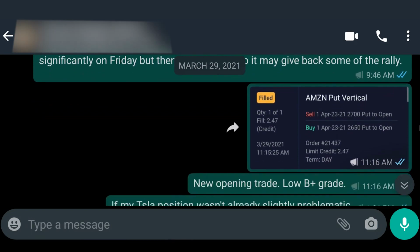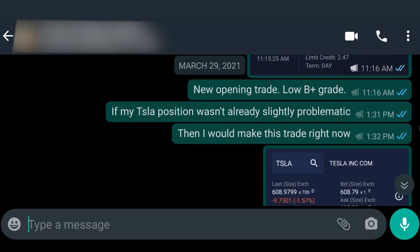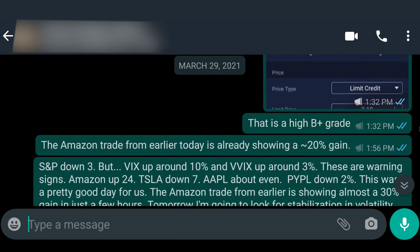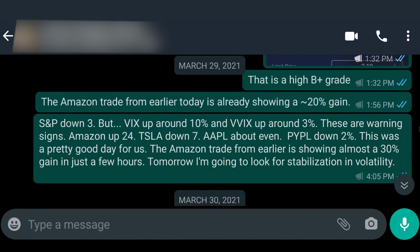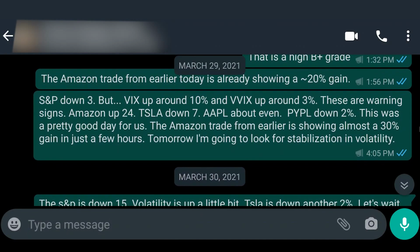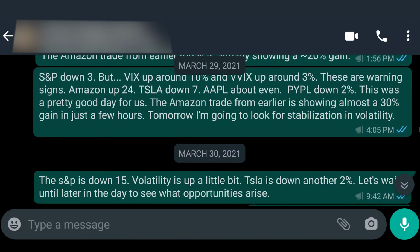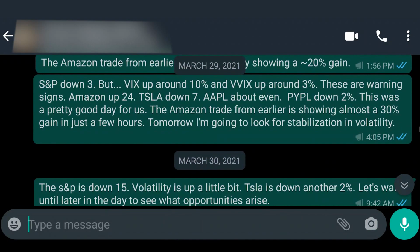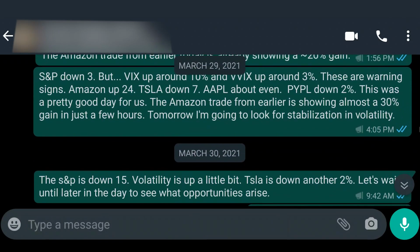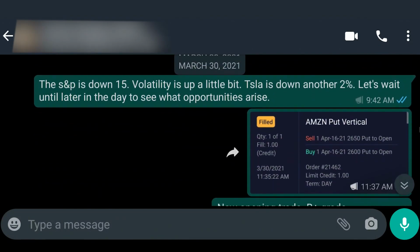market is trading. New opening trade, low B plus grade. High B plus trade for Tesla. The Amazon trade is already showing a 20% gain, S&P down 3, but the VIX was up 10% and VVIX up around 3%. Amazon up 24, Tesla down 7, 30th. S&P down 15.